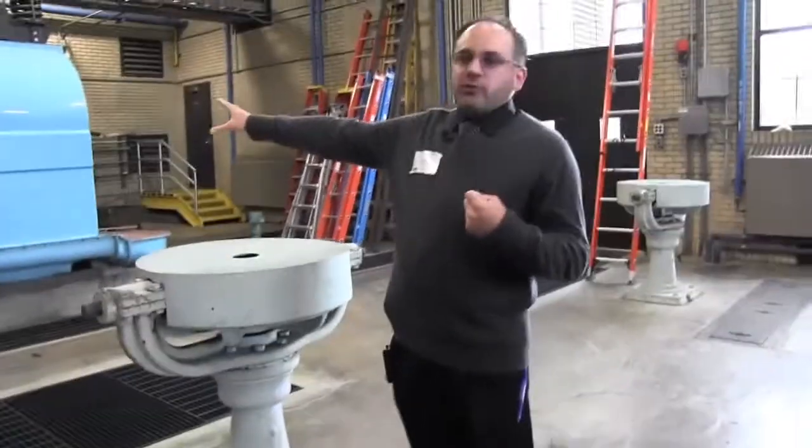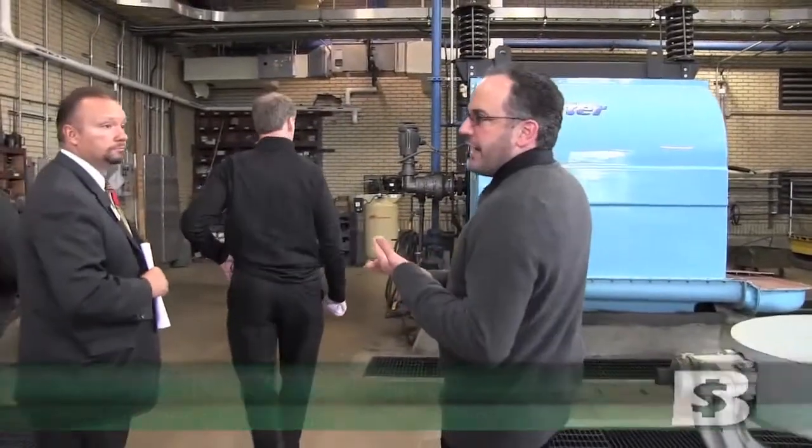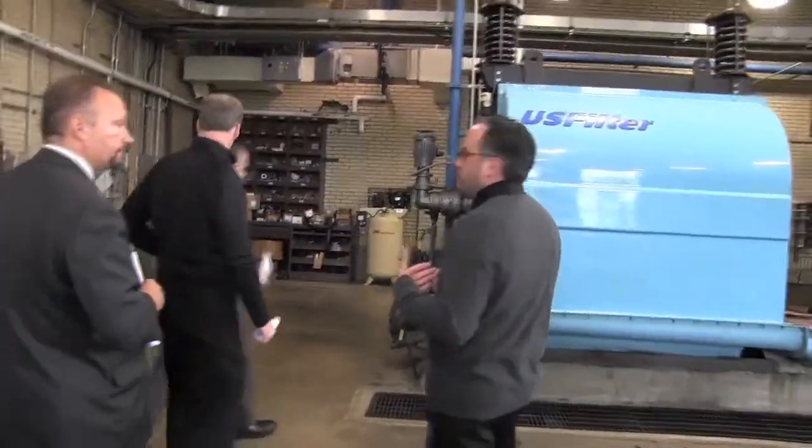Every day, 20 million gallons of water is sent from the Meander Reservoir to more than 220,000 customers across the Mahoning Valley. And as you'll see, it's quite the process. All the water goes through this screen. This screens out fish and debris and anything else that may be in the water that you do not want.